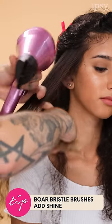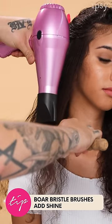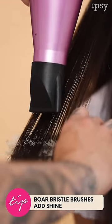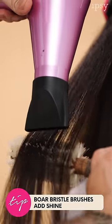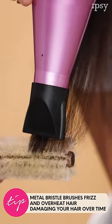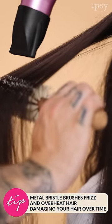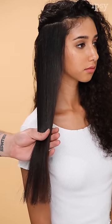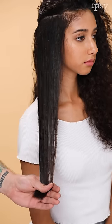There is actually a vegan option for this brush. These brushes, compared to metal brushes, are a lot better for the hair because it actually adds a lot of shine. Hair on hair adds shine. The metal brushes tend to frizz the hair out and overheat the hair, so the hair will, in the long term, become more dry and damaged. If you continue to spray the product for the next couple days after using it, you can keep your style for as long as you want until you wash it.